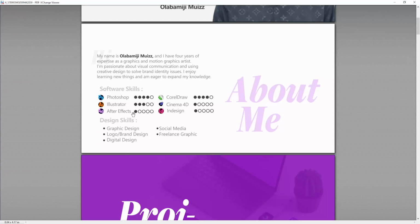Because I don't expect you to give yourself one button on After Effects. These are simple things, but they matter a lot when it comes to designing a portfolio. Okay, so we have Corel Draw, Cinema 4D, and then InDesign, and then the design skills are graphic design, logo design, logo/brand design, digital design, social media, freelance graphic.